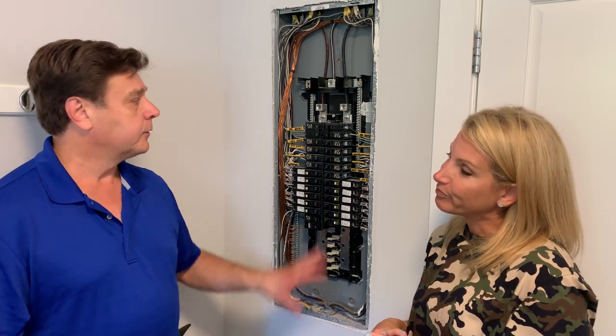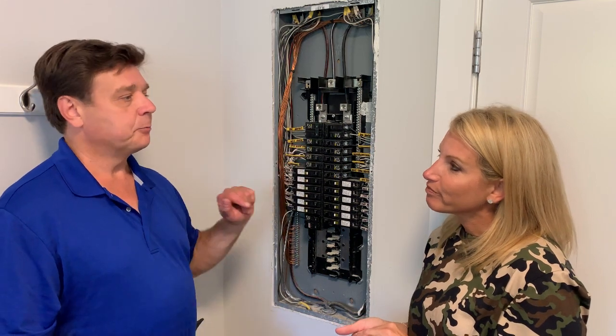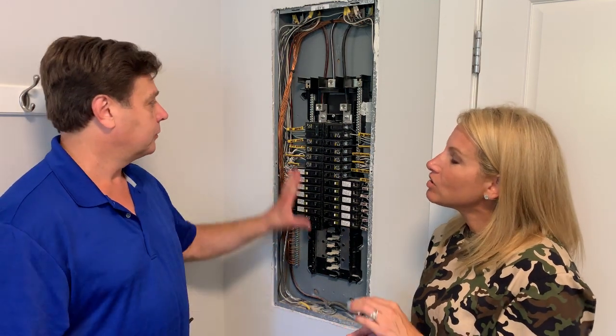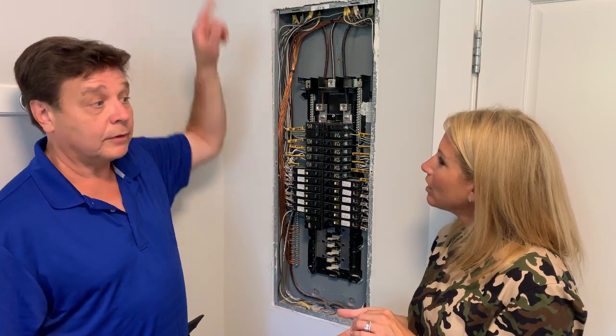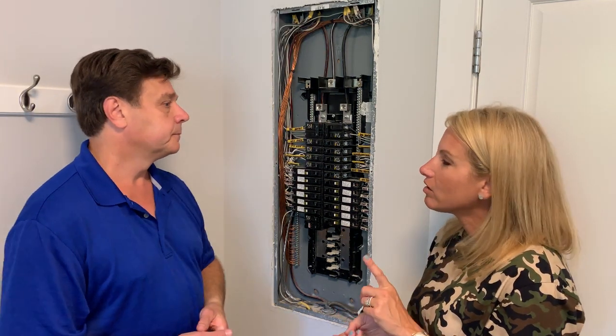A big misnomer is, I have a new electrical panel, so my wiring's been upgraded. Not the case. You have a new panel. It's just the panel that's been changed, but the wiring, which is up in the walls and ceilings, may be original. That's a whole other conversation.